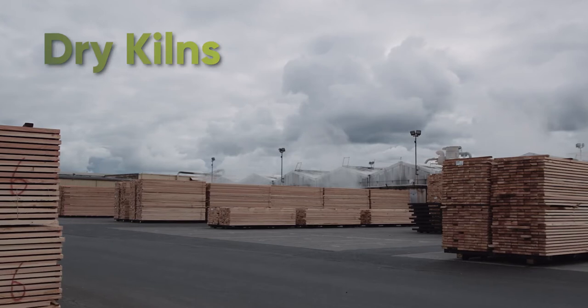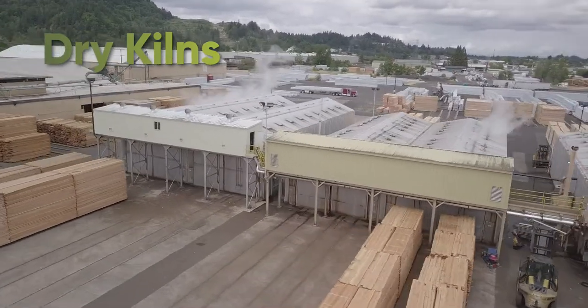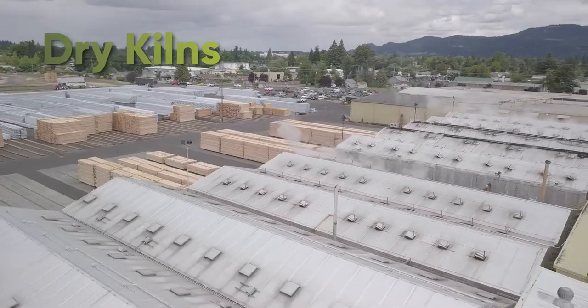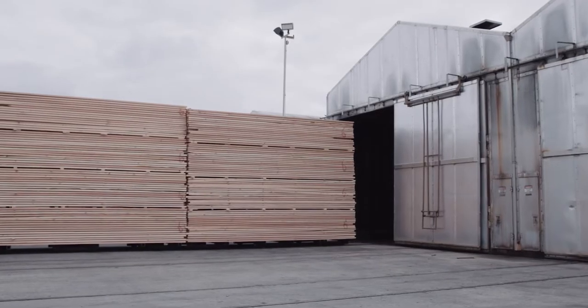Lam stock and any lumber to be sold dry is processed through the company's on-site dry kilns. The process is carefully monitored and controlled to ensure lam stock is dried to the ideal specification for glulam production.